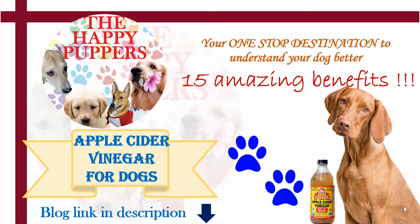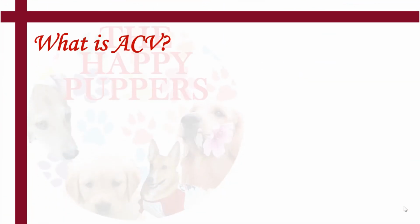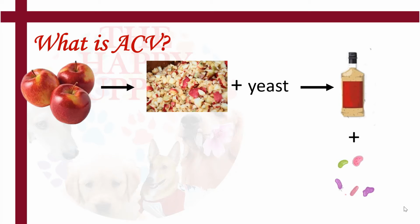Now, let's get into the discussion. As you must have figured out, apple cider vinegar is made from apples. So apples are first crushed into very small pieces and then they are fermented by the addition of yeast. This fermentation leads to formation of alcohol. To the alcohol, bacteria are added, and these bacteria convert the alcohol into acetic acid.